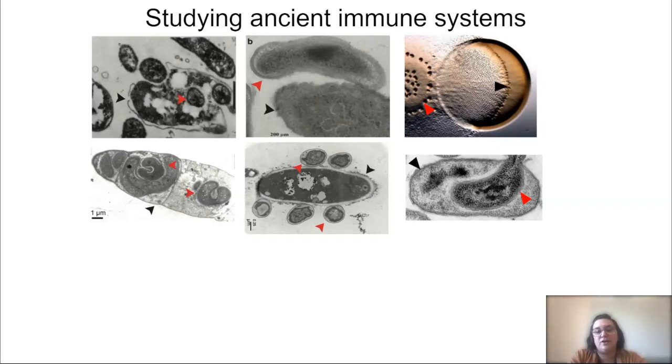The predatory bacteria are highlighted with the red arrow and their host is in black. And what this is meant to indicate is just the diverse life cycles and lifestyles of these predatory bacteria. Many of them will invade into their host, but several of them will stay extracellular. And so by trying to understand different ways that bacteria can defend against this, we can expand our understanding of the bacterial immune system. I've already started this by looking at one particular predatory bacteria.